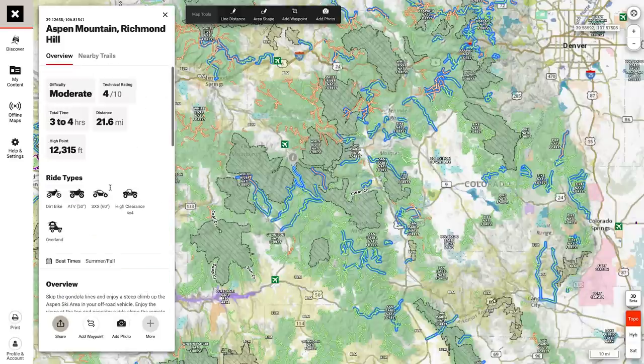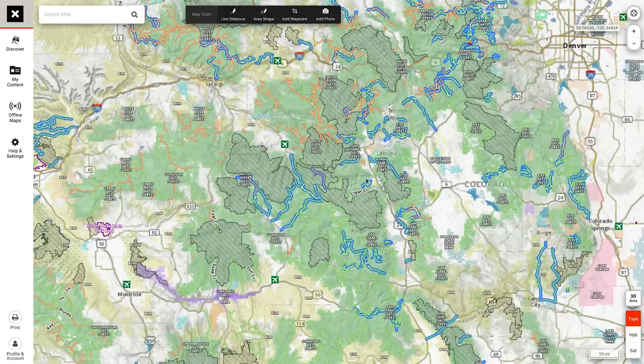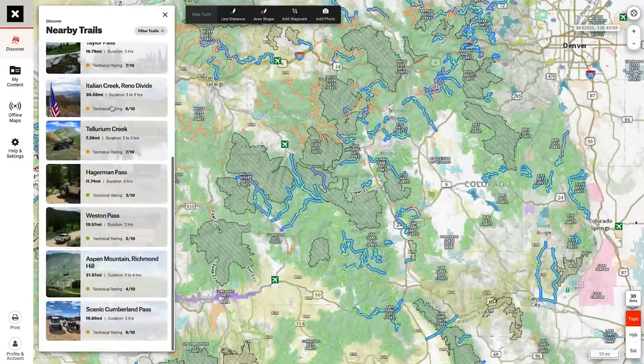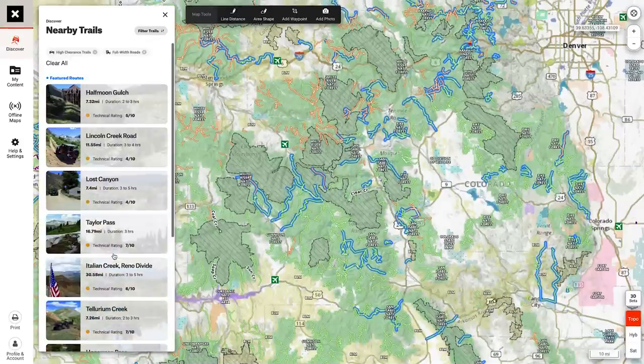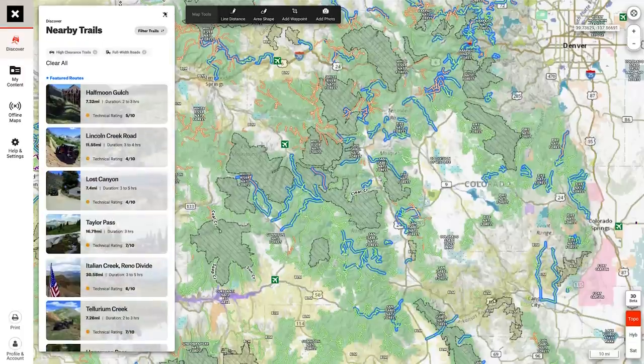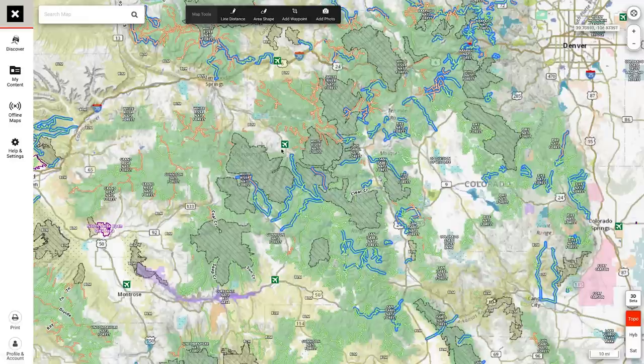details about the trail. This is one area where OnX really shines, and I do like this feature of OnX Offroad. You can see all this area here. You can go here to the Discover tab, and boom, you get a lot of options based on where we are. And that's super handy for finding trails and getting more information about them. And that is a big plus and one of the big things that people love about OnX Offroad.